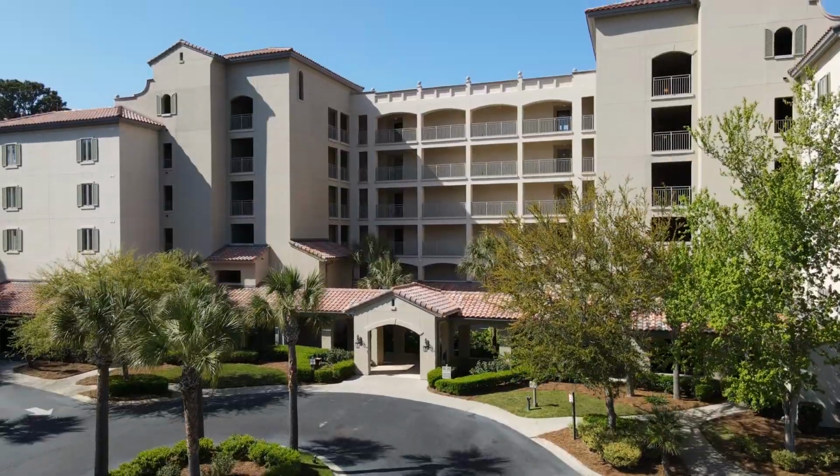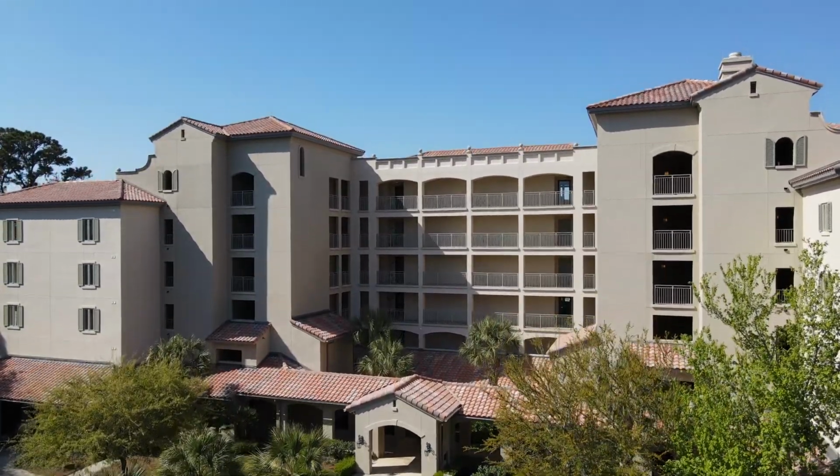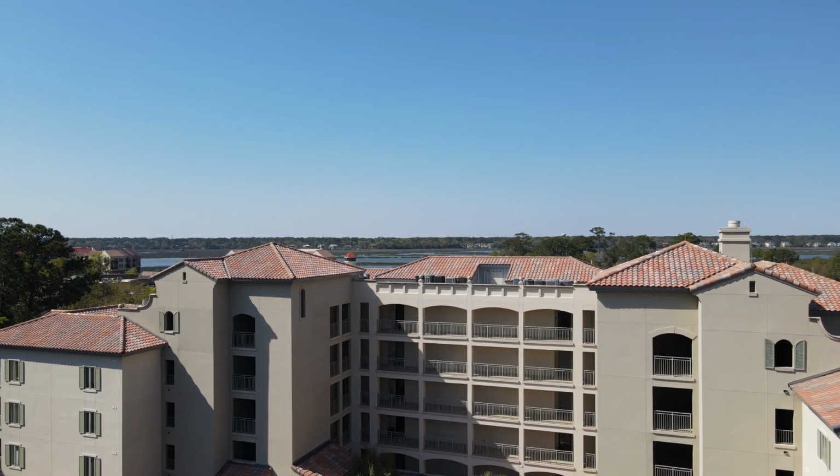Mainsail Villas has a reputation for being one of the nicest villa complexes in all of Shelter Cove. Shelter Cove is a shopping area, restaurants, a marina, really quite nice, and we're going to show you that later on in the video. There are two buildings here, total of 56 villas. This is in building B, and it is villa number 409.